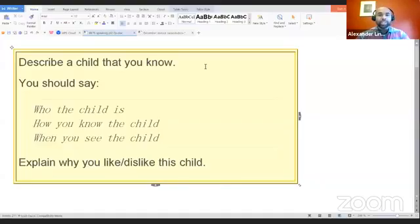Okay, so here is an example of a question that you could be asked. Describe a child that you know. You should say who the child is, how you know the child, and when you see the child. And then at the end, explain why you like or dislike this child. So you're going to have a minute to answer these 4 points.